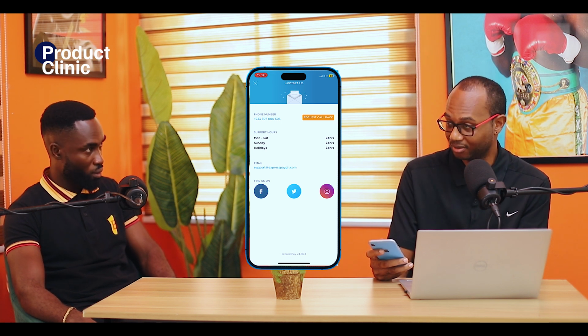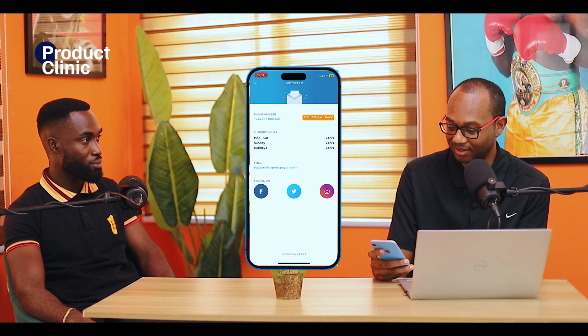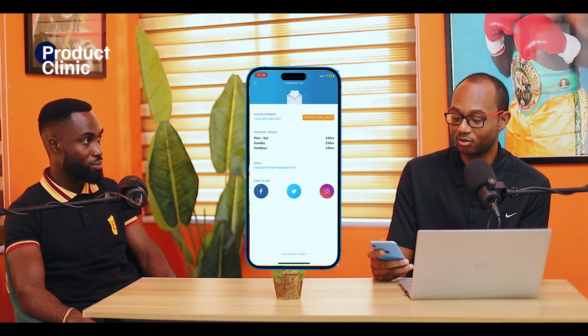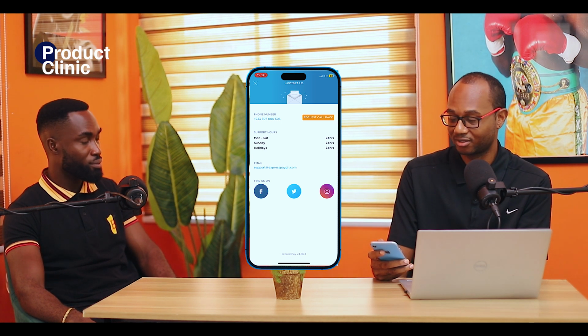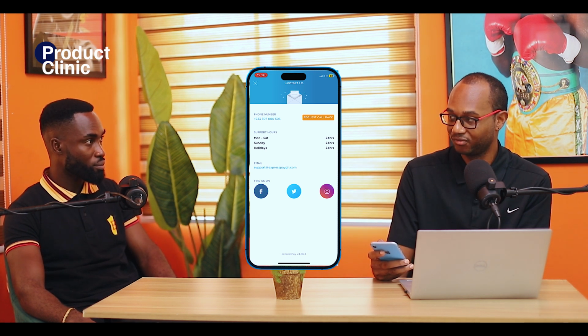They have a support email. Right. They have social media. They have Facebook, Twitter, and even Instagram. Nice. So basically you're covering every base as far as customer support. I mean, it would be nice to have maybe a chat feature, but the fact that they even have a phone number and a callback feature kind of substitutes for that, which is pretty good.